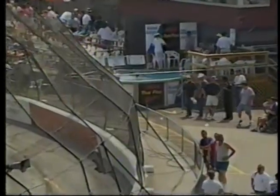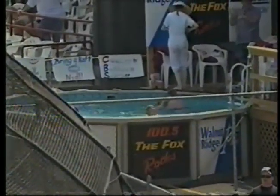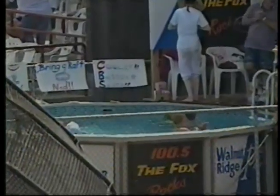There are special seats down here in turn 1 in the cool pool. The Bring a Raft banner there. Yeah, well, I didn't see the sign before it came, so I didn't bring a raft.